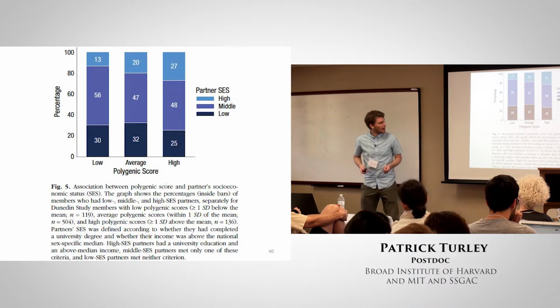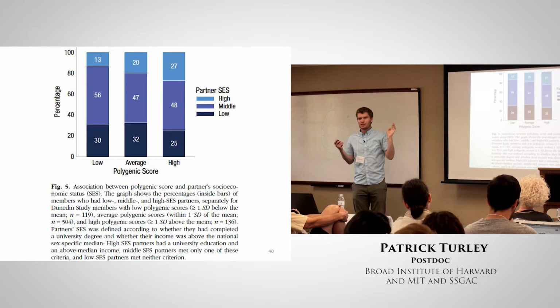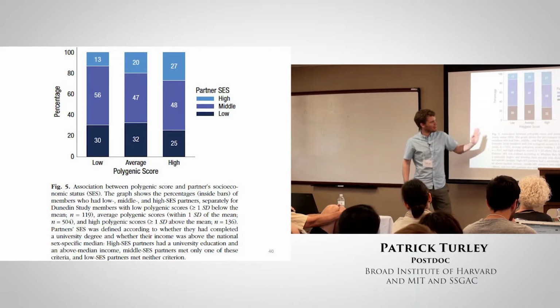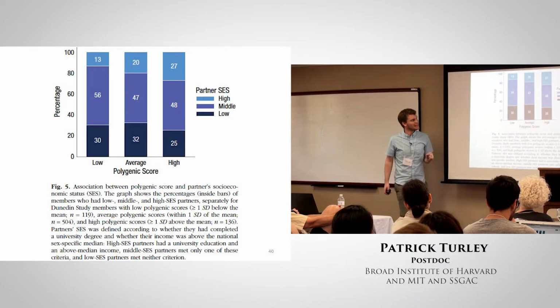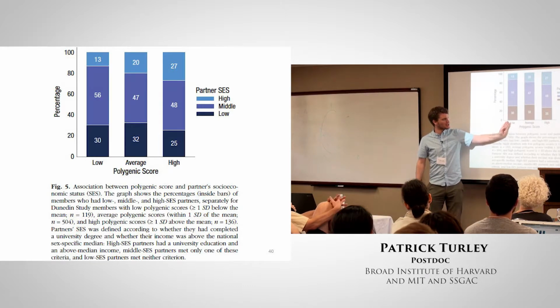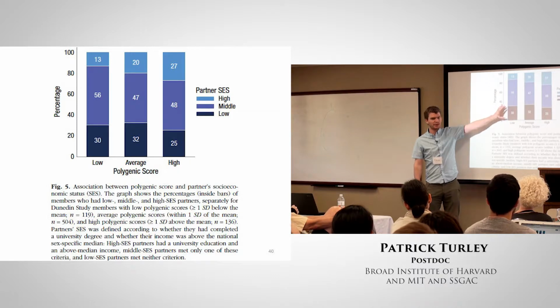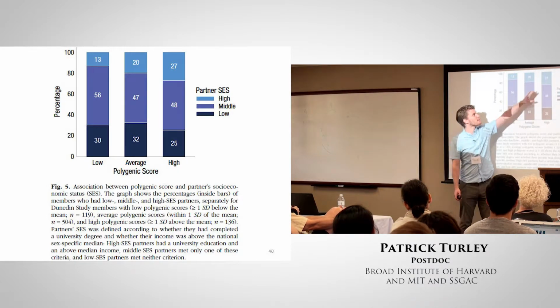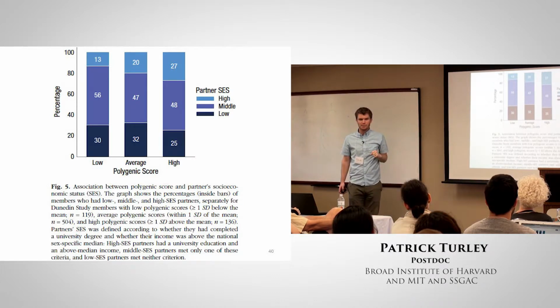Okay, great. And then just one last cute thing that they do here is they wanted to look at assortative mating. And so they take people who have low polygenic scores, average polygenic scores, and high polygenic scores, and they look at the SES of their partner. And so people with a low polygenic score tend to partner with people who find themselves in the lower SES group relative to those with a high polygenic score, and they more often sort with people who are in a high SES group. And so this is some data suggestive that there might be some sort of assortative mating by polygenic score.